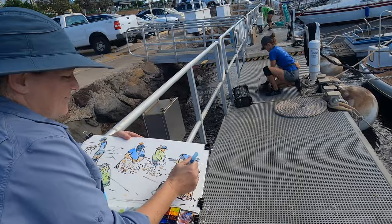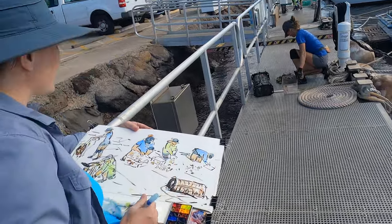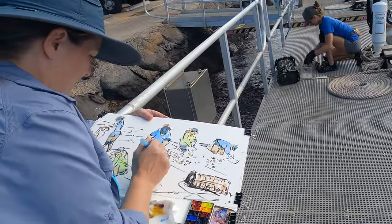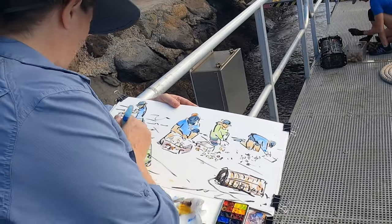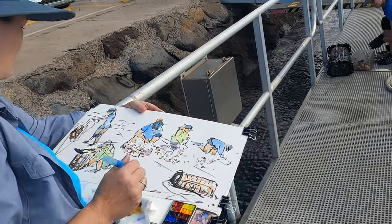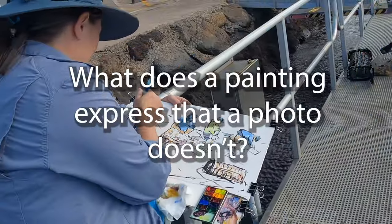As they do their work, I do mine. I use art to communicate what scientists and environmentalists do to care for our island. What does a painting express that a photo doesn't?